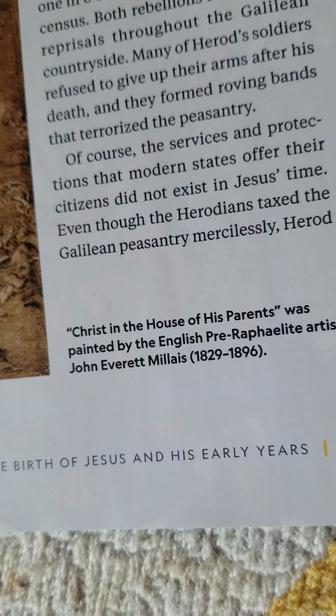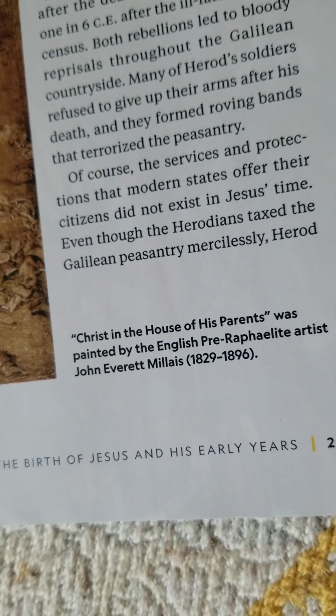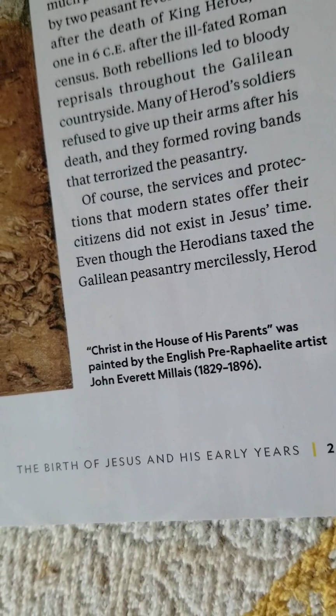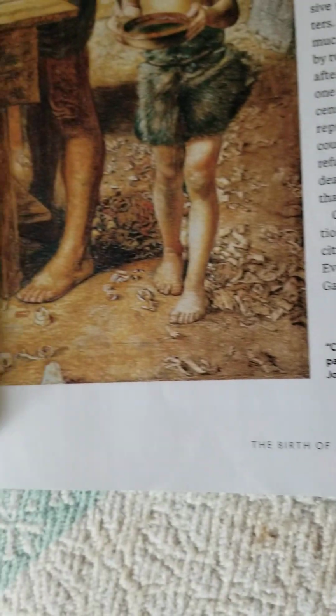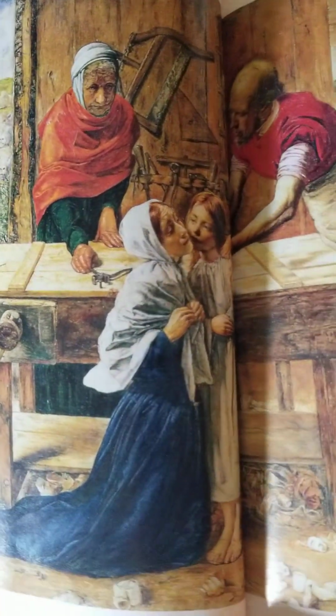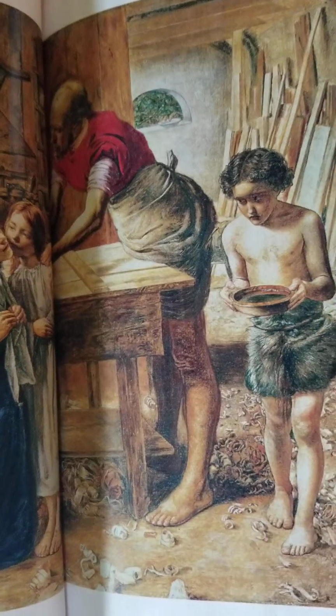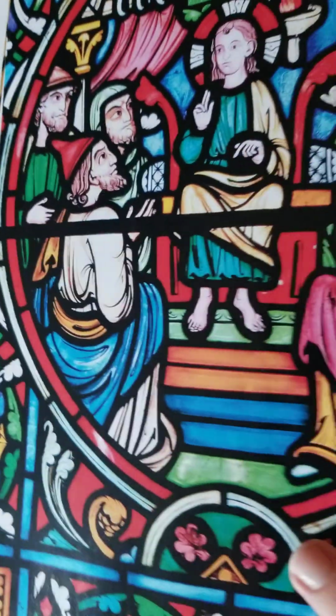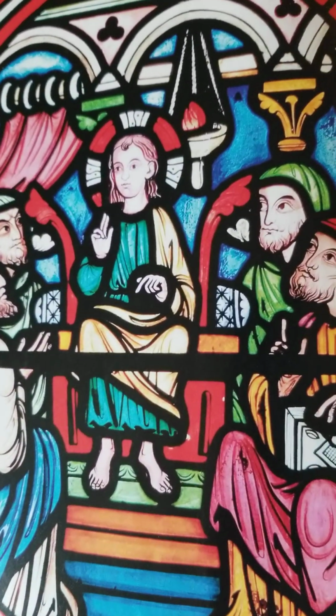Christ in the House of His Parents was painted by the English pre-Raphaelite artist John Everett Millais. And he was a carpenter. I just helped to build a ship and a boat, and it's so hard to be a carpenter.